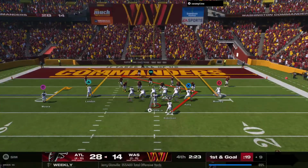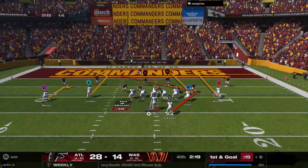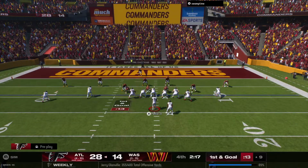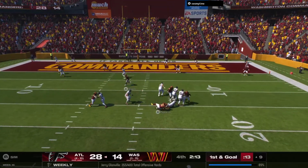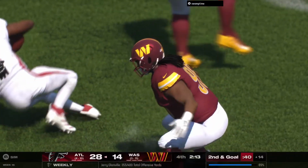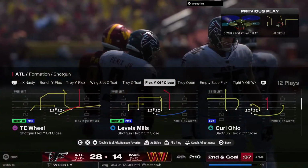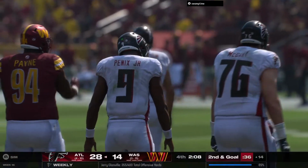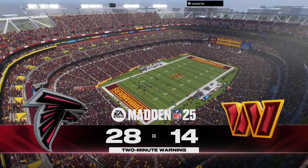1st and goal now as they try to pad this lead. Here we go. Set. From the shotgun, Penix. Pocket isn't holding up. They're able to drop it. Good pressure from the defense there has them trending in the wrong direction. Oh, 1st and goal, you take a sack. I got nothing good to say about that.